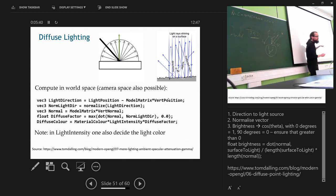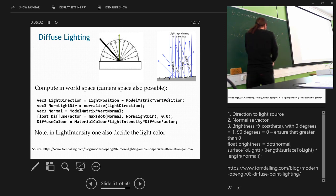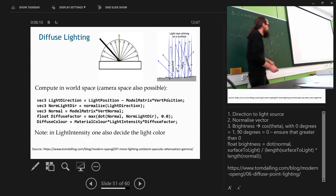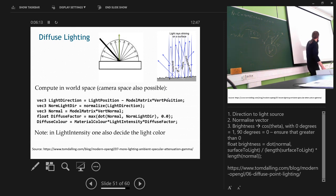And since we now have made these vectors point in the same direction, that should always be positive. Can you just repeat the last part? So when we compute the diffuse factor, we take this dot product between these two vectors, the normal of the surface and the lighting direction. But we take this max, so we will have something positive here always. So at the least it's 0.